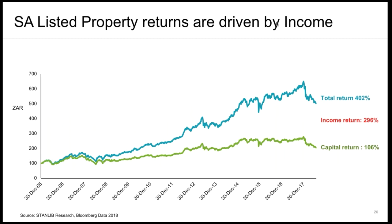Our point is, at Stanlib, our focus is income. We like to focus on income, and capital return over time. And this slide is quite interesting. What we've done here is look at the returns from 2005, based at 200. If you invested in 2005, you'd have made 100% capital return. That's the share price growth, up 100%. But from a total return perspective, you've made 400%. The biggest component is income. Income is 300% of that.